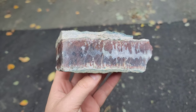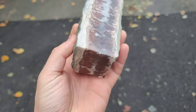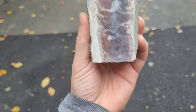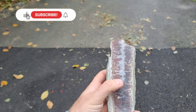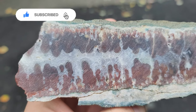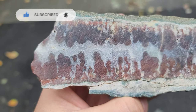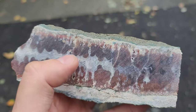So here's the piece of cherry seam agate that I'm going to polish today. It's already cut for display. I've cut a flat piece on the bottom here, did that a while ago. So it's going to sit like this, and I want to highlight this side. This is the piece dry. I'm not going to show it to you finished or wet yet. I'm going to save that for the end, but it's just got a couple little fractures in it.